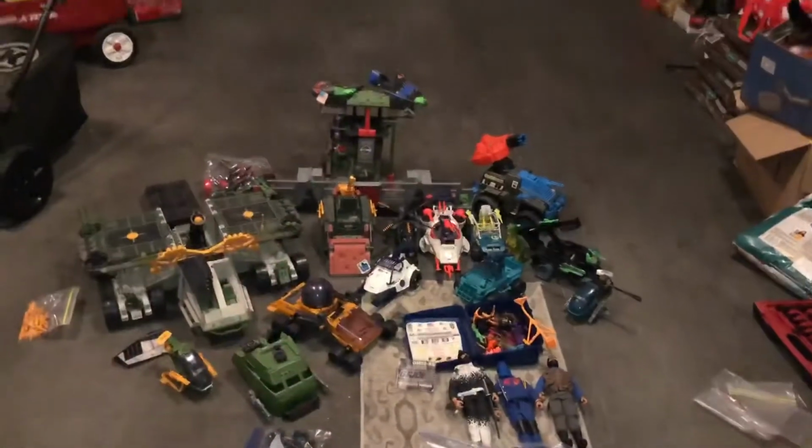What's up, YouTube? It's Monday night here. I went back and got the rest of these G.I. Joes. I got everything they had today. Spent $210 total. But from what I've looked up, I can easily make my money back and then some if I want to. A lot of this stuff has some crazy value, so I'll show you everything I got here. I'm in my garage because it's a lot of stuff.